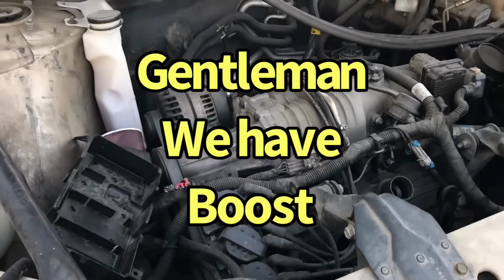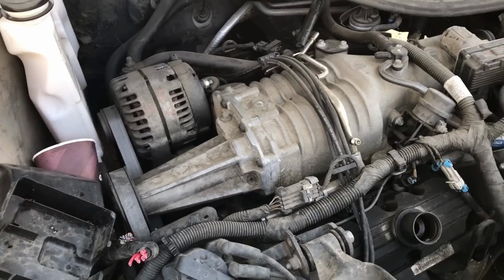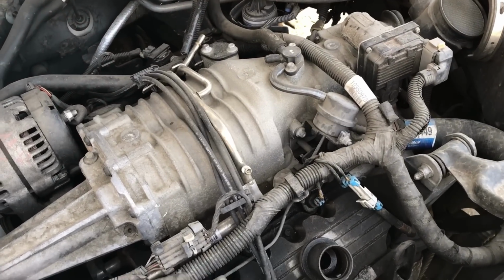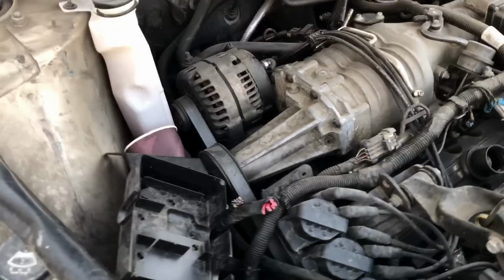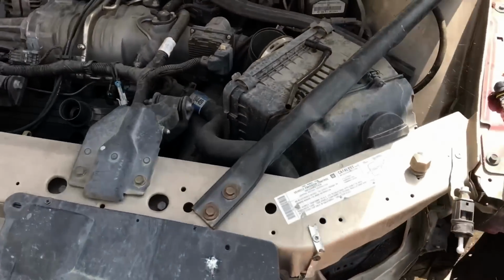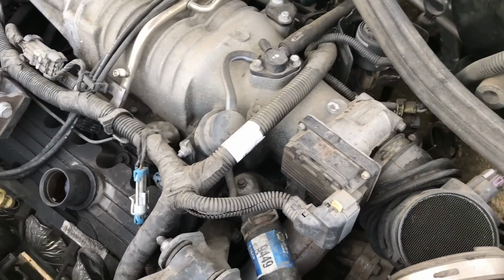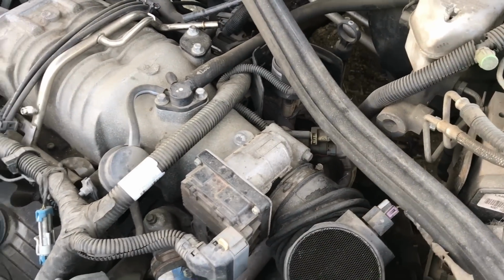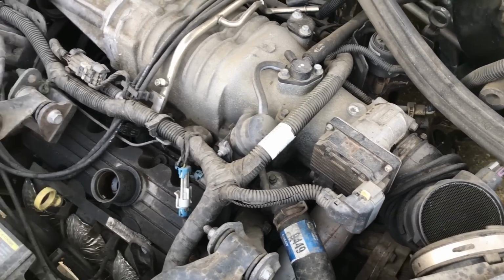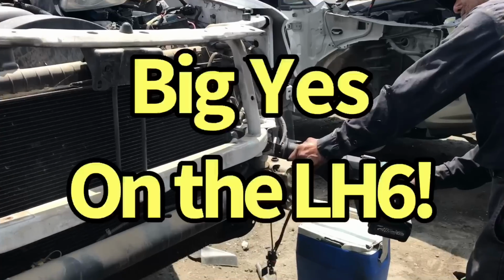Okay, finally, there is a supercharger. Just makes me happier when I see them. I'm not going to get it, but it's nice to know that it's here. This one is in the Grand Prix, 2004. It's got the bigger throttle body and stuff. I like these motors.